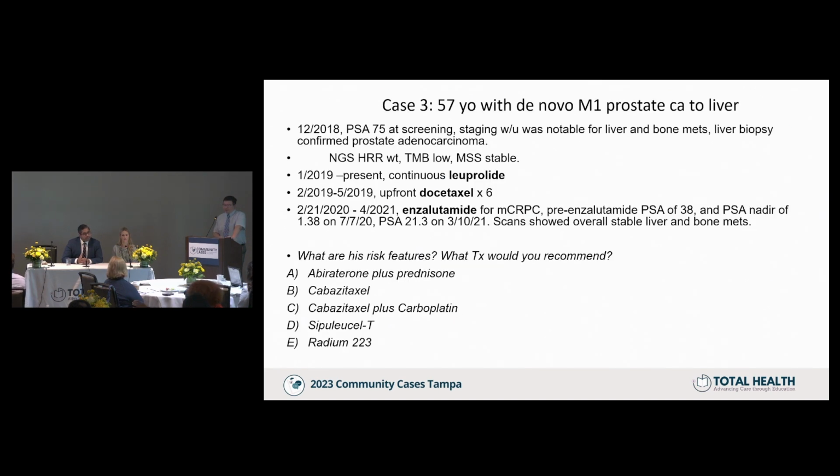So I'll go to our, probably the last case. All right, so this is a 57-year-old with de novo M1 prostate cancer with liver metastasis. He presented in 2018 with a PSA of 75. His staging workup was notable for liver and bone metastases, and his liver biopsy confirmed prostate adenocarcinoma. On NGS, he's HRR wild type, tumor mutational burden low, and MSS stable.